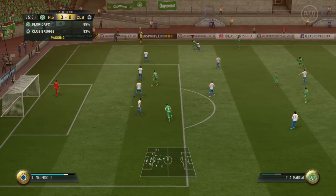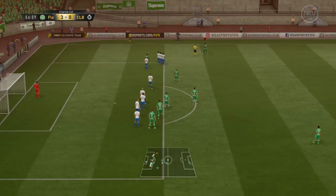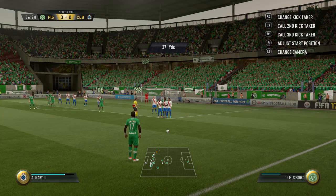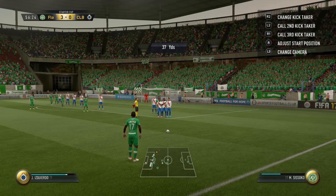Now Anthony Martial. That's going to be a free kick. Oh, the ball sneaking forward. Player is going to pay a price for trying to get too close to the ball. Yeah, he tried to get away with it, but he hasn't.